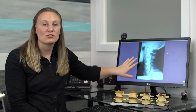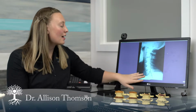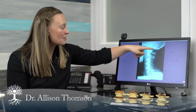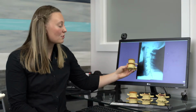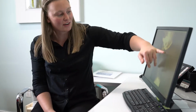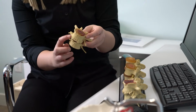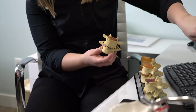This is a normal x-ray of a person's neck. The patient is facing this way, to the left. What we can see here are these nice, beautiful disc spaces and this nice C curve in the spine. This is a really good example of what a normal x-ray should look like. So what we're going to be doing is comparing your x-rays to this x-ray, and we can see how much damage there is in there. The amount of damage that we find in your spine could determine how much pressure is on your nervous system and spinal cord.